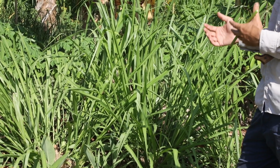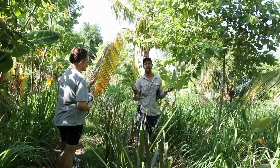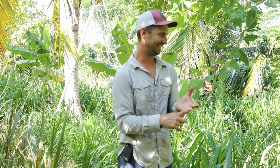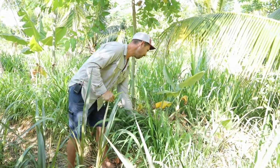Has anyone grown pineapples before? Anyone had pineapples in the garden? What's the biggest challenge with growing pineapples, other than if it's too cold where you live? Raccoons getting them. Raccoons, that's good. Raccoons getting them, and then what's the other thing? Weeds. Okay, I want you to look at these and show me where the weeds are.